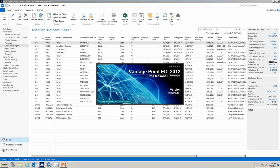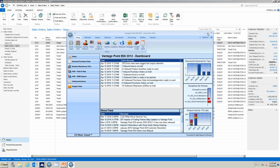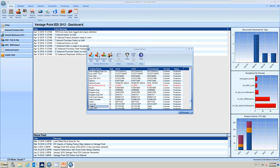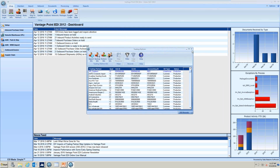Under the Target relationship, I might have my orders, my advanced ship notices, and other details that I need to set up. So let's go ahead and go into Target. Again, I have the documents, and under those documents, the maps that I would use. I have the methods of communication, because in our world, Target might be communicating direct, but Kroger's is using a value-added network. Within Vantage Point, we can set up all of those various situations.